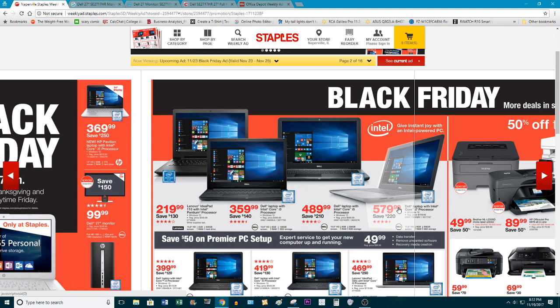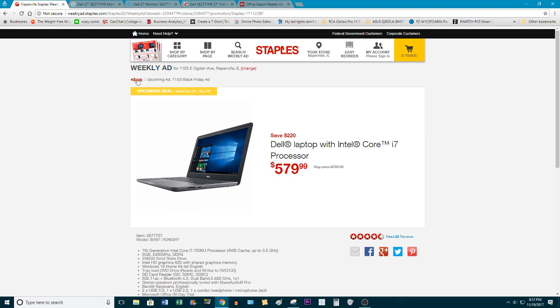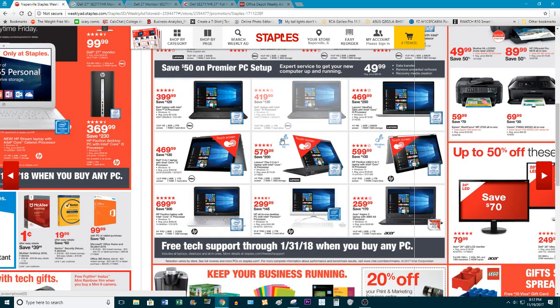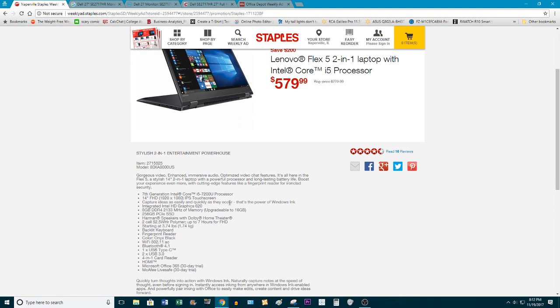I want to look at this one though. I want one not with Intel HD 620 graphics. I'd love to see one with an NVIDIA graphics card inside. None of these deals really stand out to me too much, except maybe if you're looking for a 2-in-1. I know Lenovo tends to make good 2-in-1s if you're willing to pay for those prices usually. Yeah, this one has an i5 7200U with Intel HD graphics 620. And it's a full HD resolution.